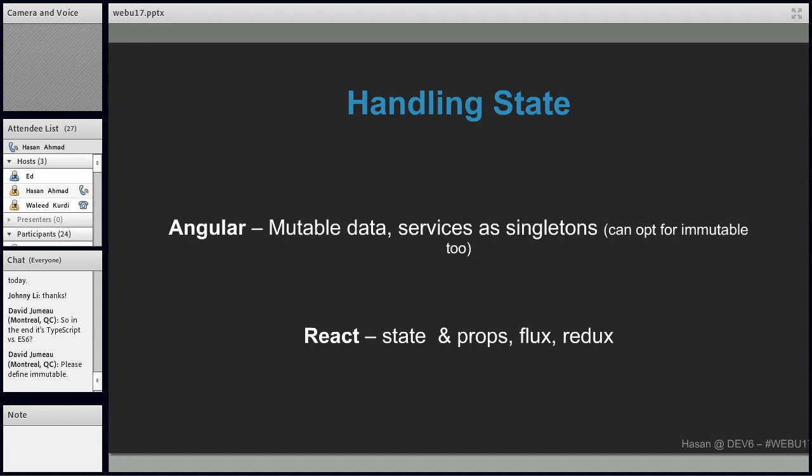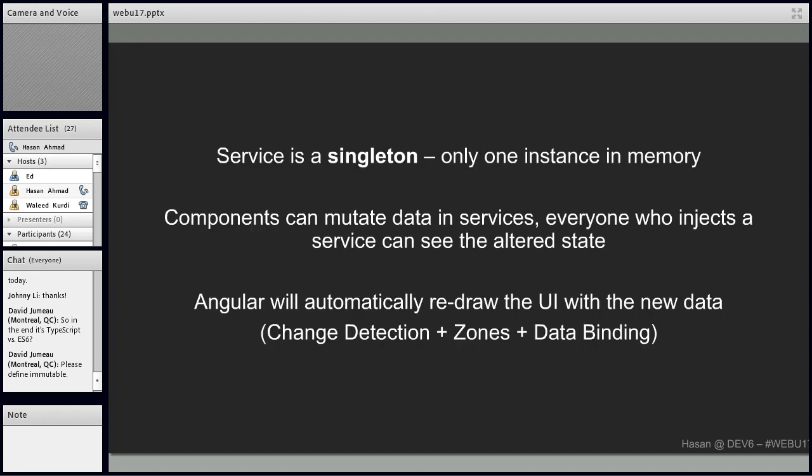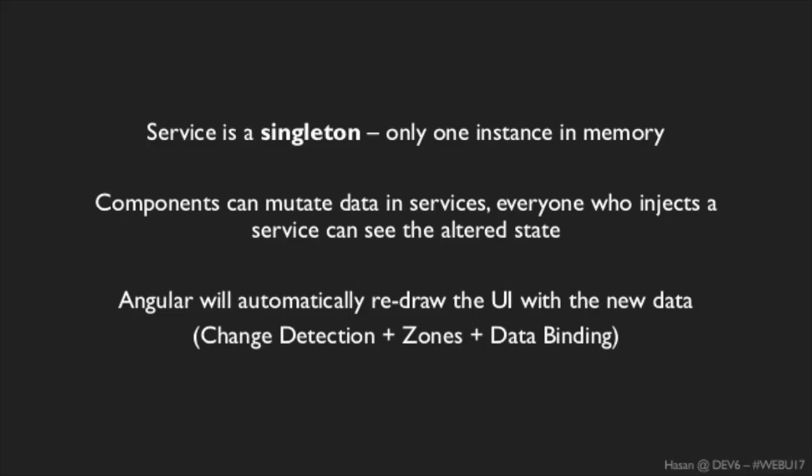Whereas with Angular, you can update data directly, working with traditional mutable programming patterns. These are just the defaults that the framework is going to give you if you start working with them. Let's go a little bit into detail here. With Angular, your components are provided data through services.